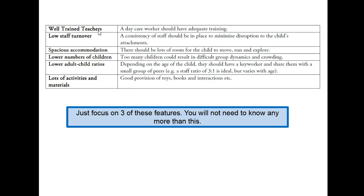Okay, that's one thing. So a lot of staff, for example, in nurseries, have NVQ2s and NVQ3s, etc. Another one I'll focus on is low staff turnover. That is so they don't disrupt attachment. So imagine a child comes to nursery, they see Julie, and then the next day they come, Julie's gone, and it's now Bob. So you need to look for nurseries, for example, where the staff have probably been there for years and years and years.